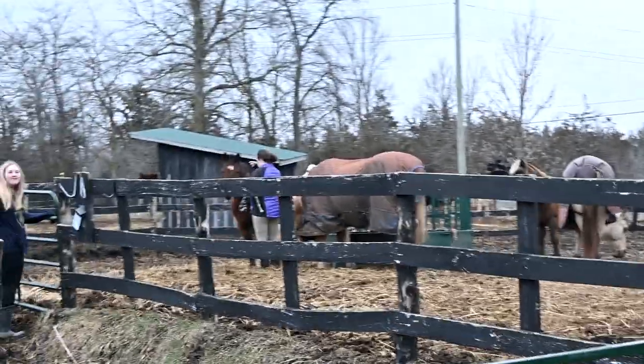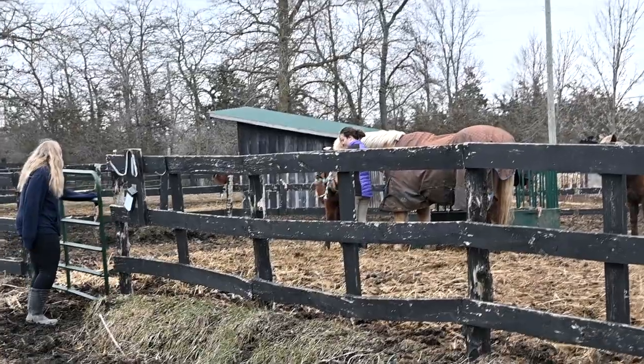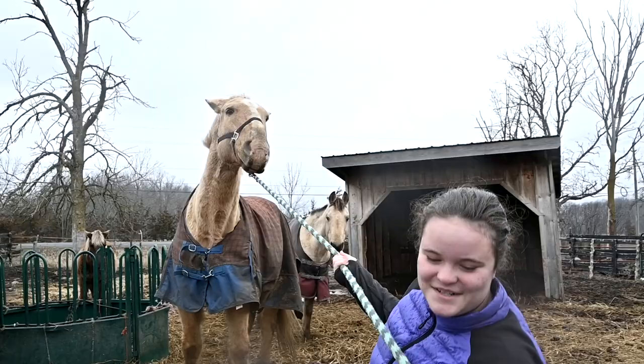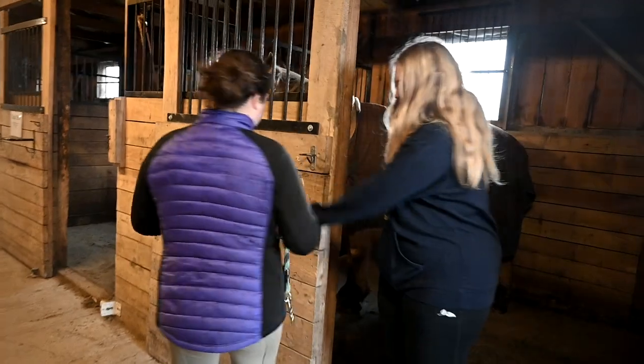Come on. No, hold the gate. I'm probably going to have to help her. Look, she's doing fine. You can easily go. He's like, nah, I don't know you. I'm coming. Okay. All right, good job. All right, let's see. It's too cold. How dirty is your horse? He's not that dirty.